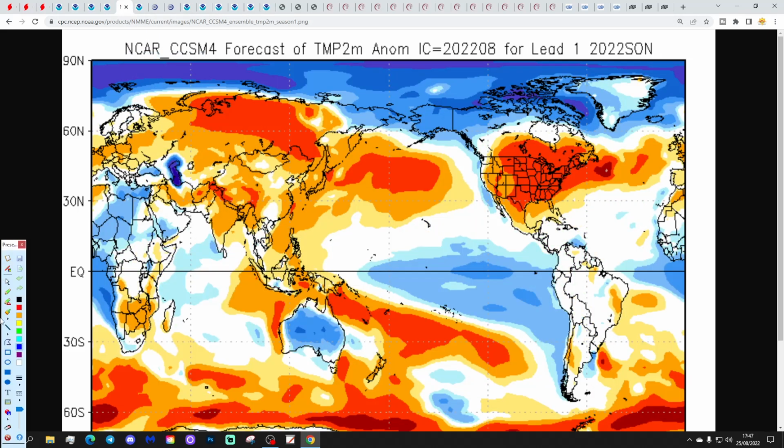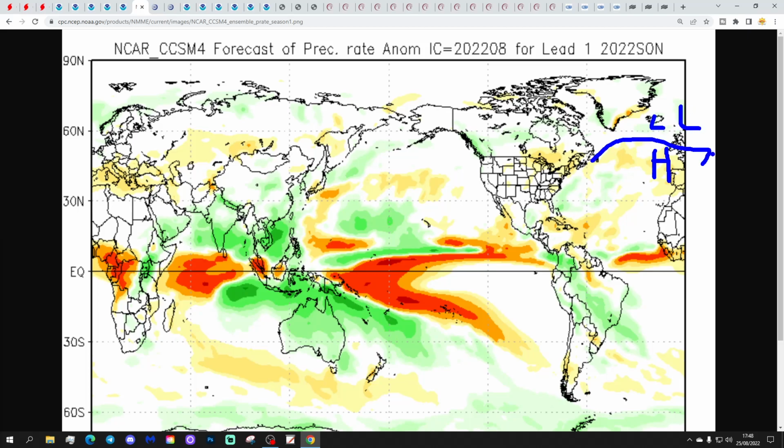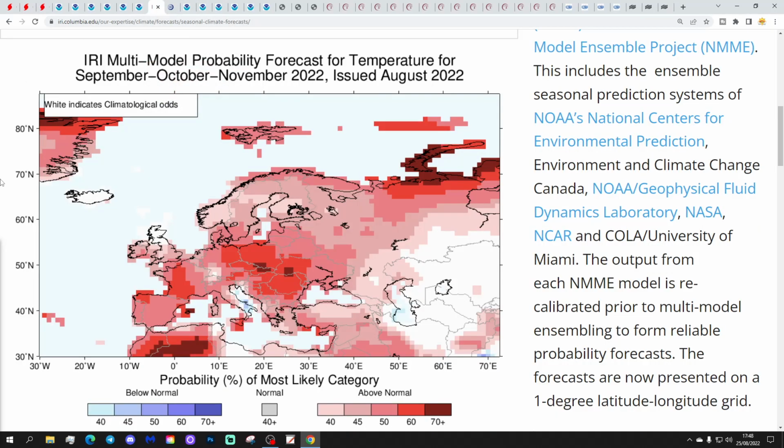And then we've got NCAR, which looks like that, rather above average temperatures from NCAR. And similar to the NASA model, in that it's drier than average just to the south and southwest, wetter than average to our north. So again, that looks very much a standard westerly type autumn setup from NCAR.